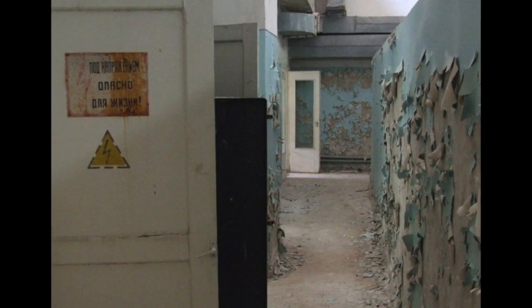Corridors of the hospital complex. Remnants of medicines, mattresses, and other medical equipment are lying on the floor. One of the most difficult places for personal perception in MSCh-126: the very hospital rooms that received the first victims on that fateful night of April 26, 1986.